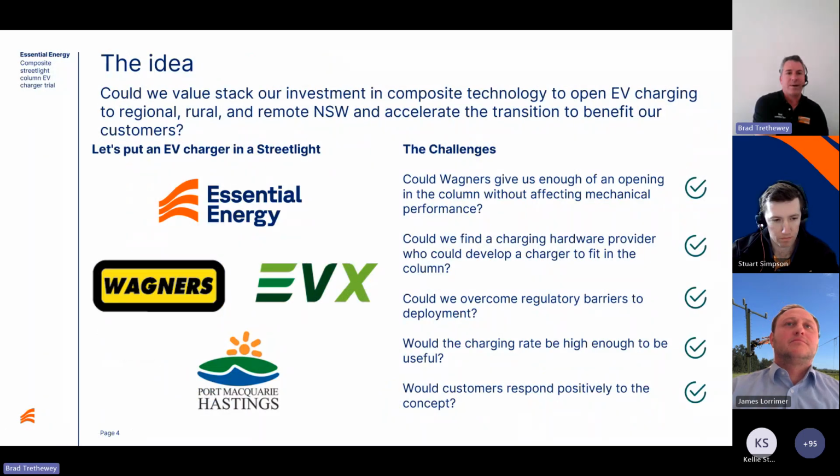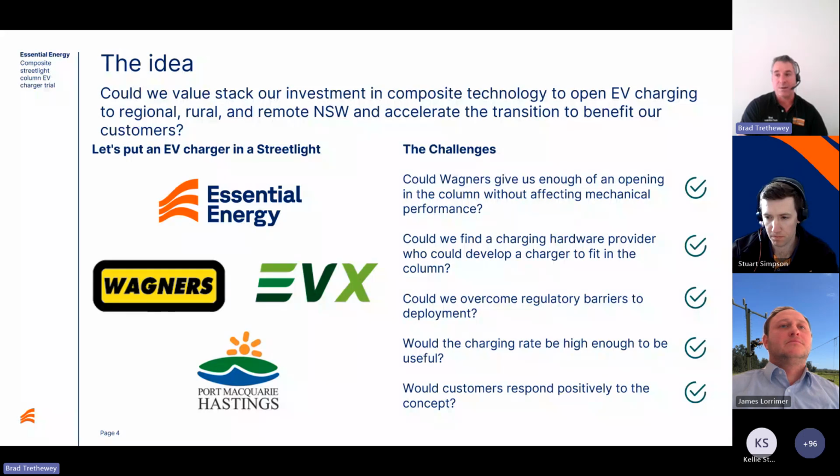So what was the idea? I think the idea here was, could we value stack our investment in composite technologies to open EV charging to regional and rural and remote New South Wales, accelerating the transition to net zero for the benefit of our customers? And we had four primary partners we work with here.